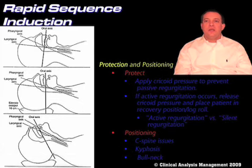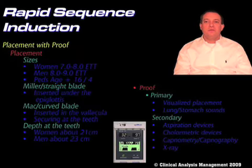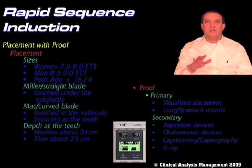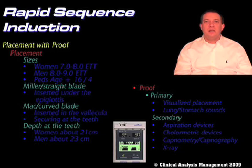Okay, once we actually start the intubation itself, remember that when we're talking about ET tube sizes, in women we typically use somewhere around a 7 to an 8. In men we usually use somewhere between an 8 and a 9. Remember in pediatrics there are several ways to calculate, but one of the ways is their age plus 16 divided by 4.